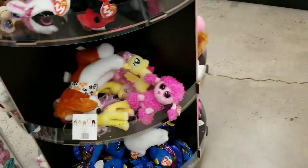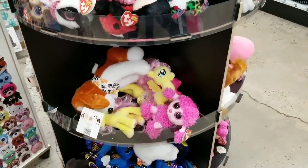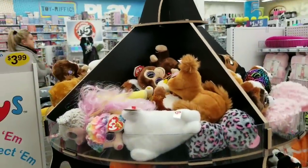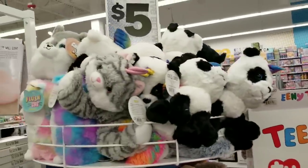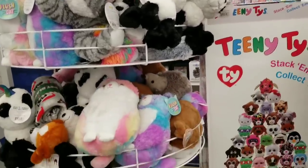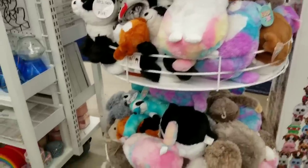Totally affordable. And then, of course, they have the stuffies and the fun little stuffed animals that our kids have way too many of. Or if you're a kid watching this, you know you have a collection and your parents are like, do we really need one more? All $5 for the large little stuffies.